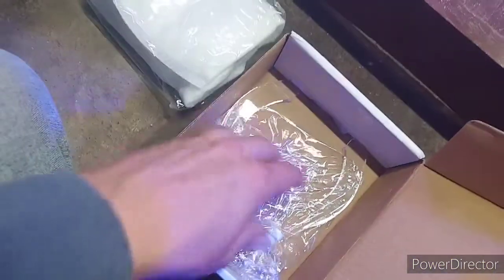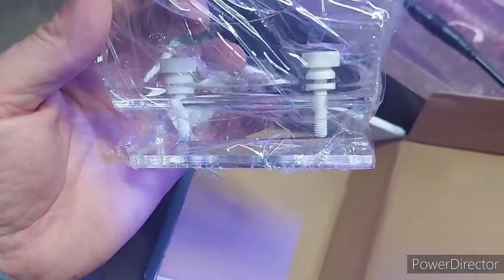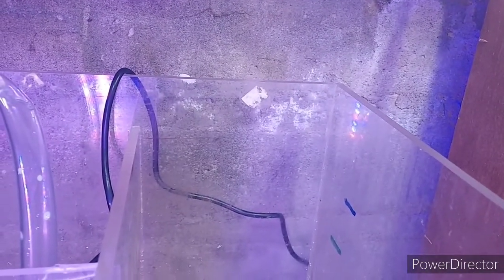So in the box right here is the filter sock. Pretty basic, it's got some thumb screws on the back. Yeah, I'm gonna put it right there. There's like a little clip there, but I just had to pop it off.